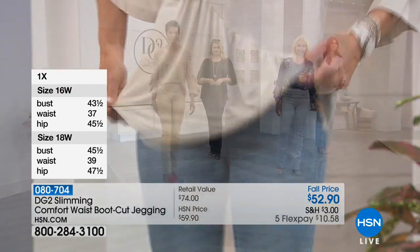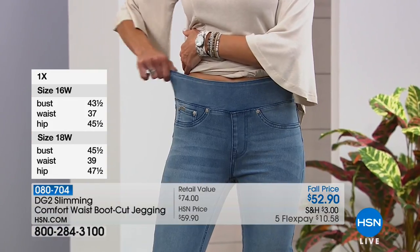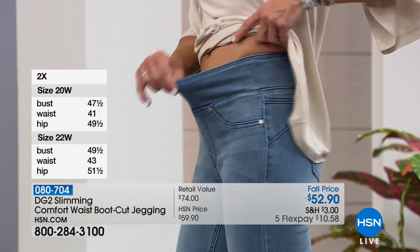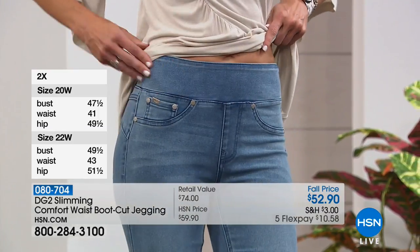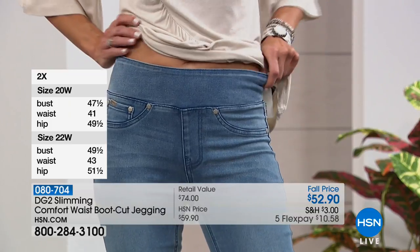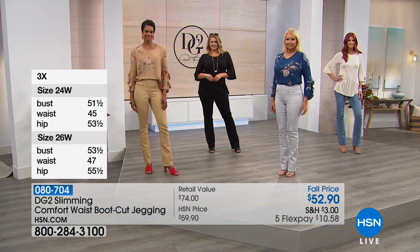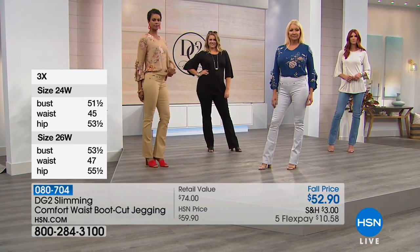And that is their size. You just saw the stretch there. Now here comes the belly busting, slimming and slenderizing front. You can see it still is gonna let you breathe. You're still gonna be able to eat. You're still gonna be able to sit down, drive, do all those things that life is, you know, it's life, right? But you're going to have a secret slimming panel built into this waistband.